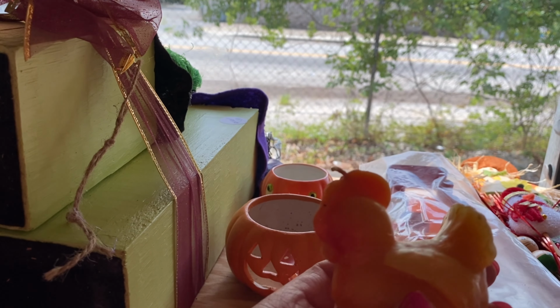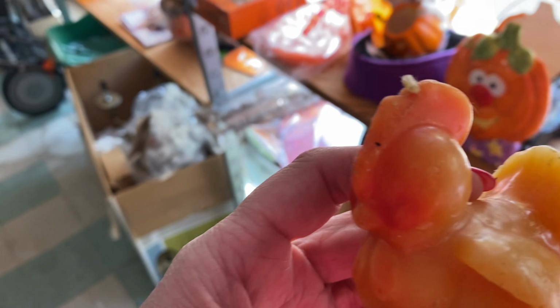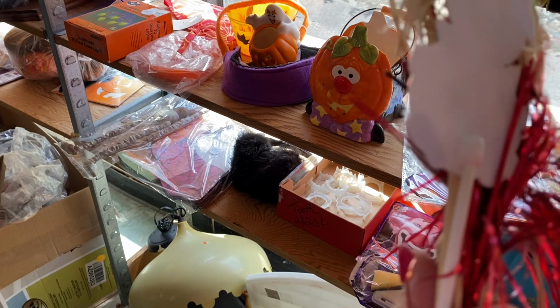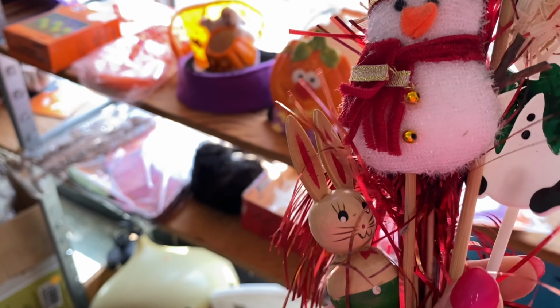Even some wax little chickens, hens, or turkeys, something like that. It was a feathered fowl of some kind. And I did look at these little picks. It was a combo pack, but I like the little wooden bunny the best of all, and that little snowman back there.